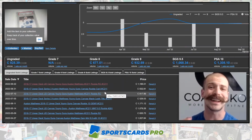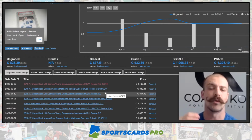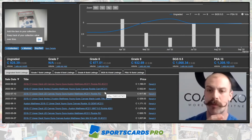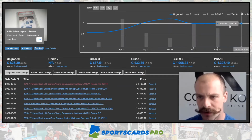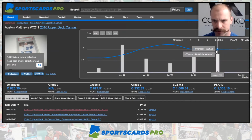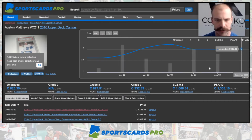And this is particularly important when it comes to bids. Sometimes you see a card go way higher than the median is for that card at that moment in time. And typically you would have to go in and look through the bidding history. I would still recommend doing so, but a lot of that is filtered through this app. So you don't have to worry with a lot of the comps on this app. Like I said previously, so ungraded copies, it looks like they're going for 605 roughly. The volume 4 in August. September doesn't look like it's been filled out just yet.